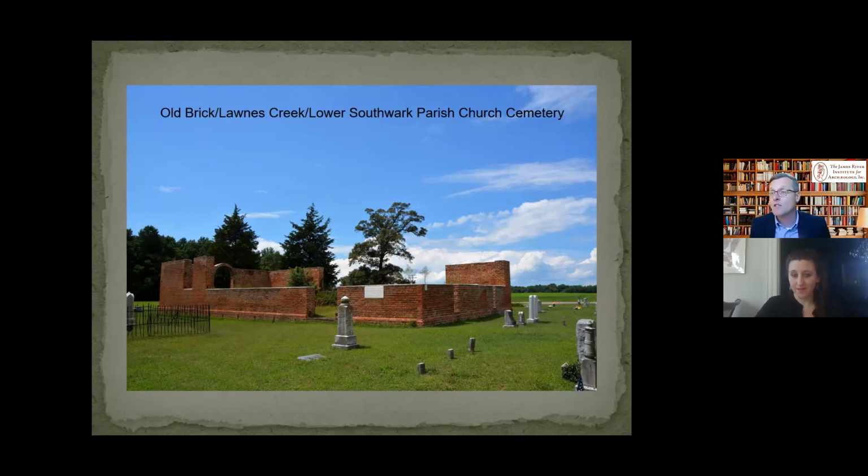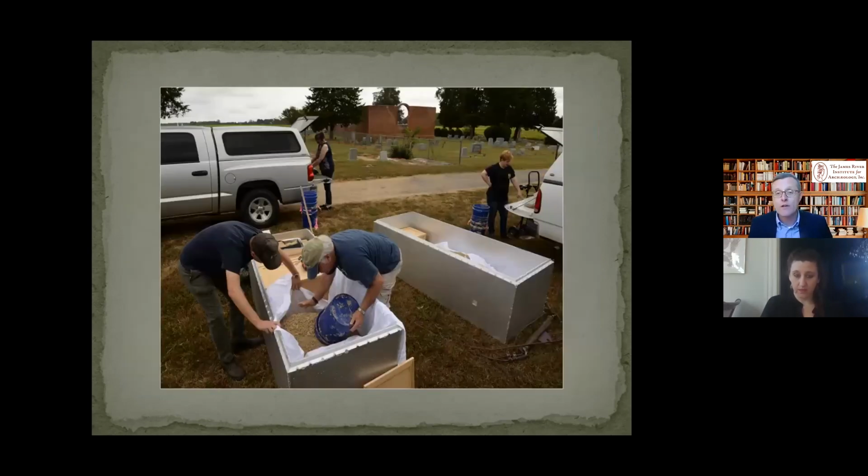It was the site of a 17th century church, and the remains of the 18th century brick church are still there. The cemetery is managed today, and still actively used, by the Bacon's Castle Memorial Association. In consultation with them, they very kindly allowed us to conduct a reburial ceremony at this cemetery. So we very carefully placed all the collected remains into these vaults and they were reburied.